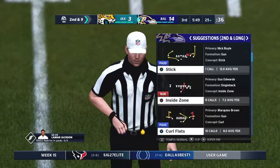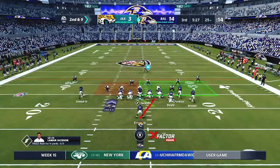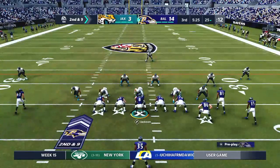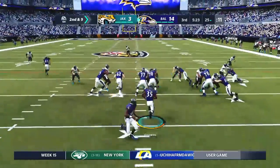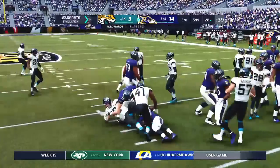After review of the play, the ruling on the field is reversed. The Baltimore offense at the line, set to get going. And a fumble last time. Ball security. Talk about it all the time in the National Football League. They've got to be better at it on this drive.